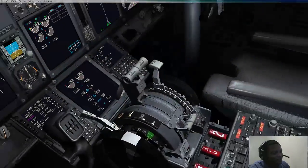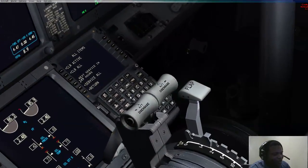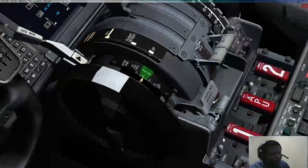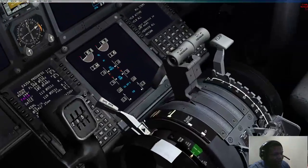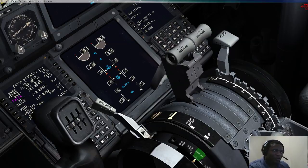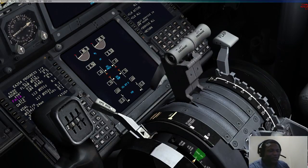Alright, but of course these are your throttles. Now 2 engines, so 1 and 2. These can be separated. So let's say if we lose engine 1, we can bring engine 1 to idle and control engine 2. This is your spoiler lever. Spoiler lever. Say that 5 times fast for me.